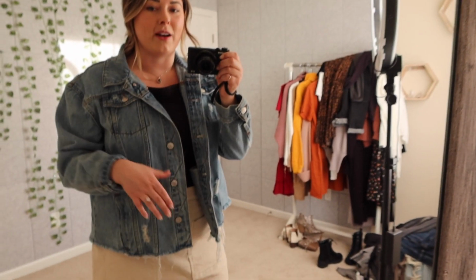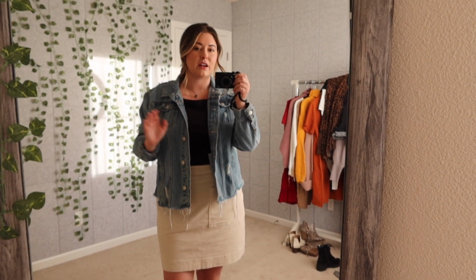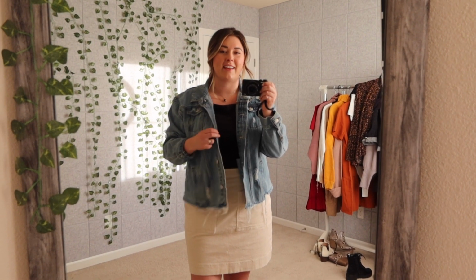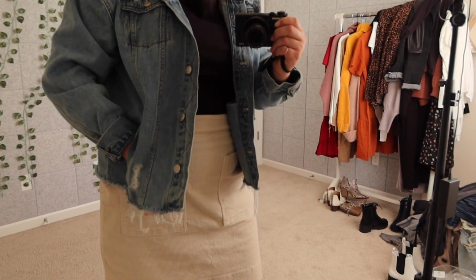I got this jacket from Walmart, gosh, a couple summers ago, and it was a little bit longer. I think I might have, no, it wasn't a men's. I like to get men's stuff from Walmart and then create them to be my own thing. But this was actually in the women's. I think it's an XL. And I cut the bottom off of it. So you can't use the pocket because your hand goes right through the pocket, because I didn't think that through.